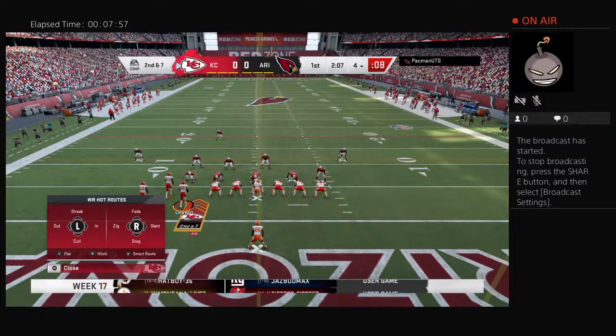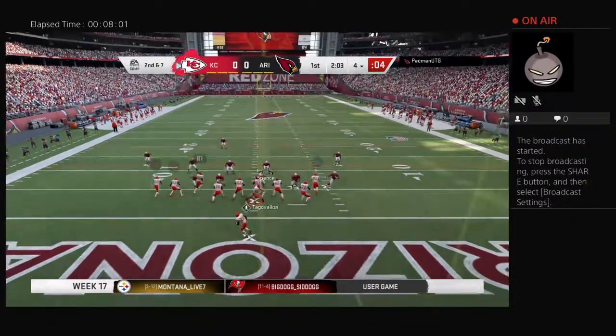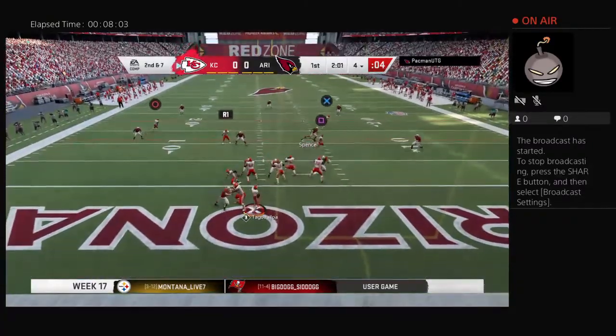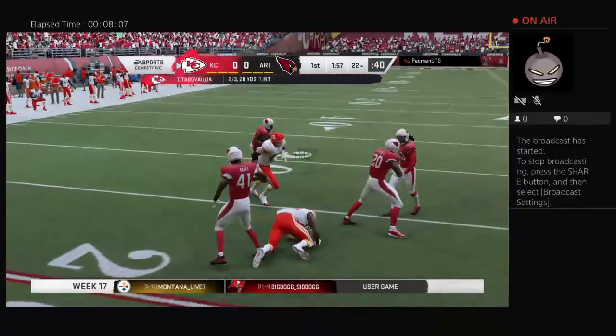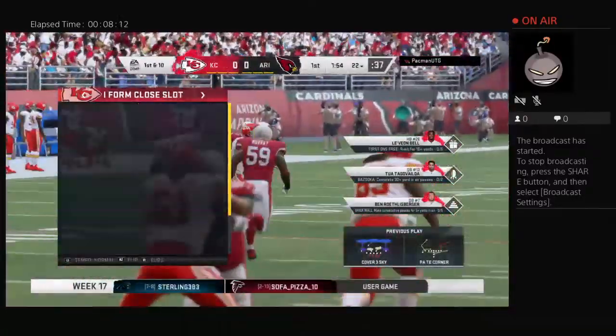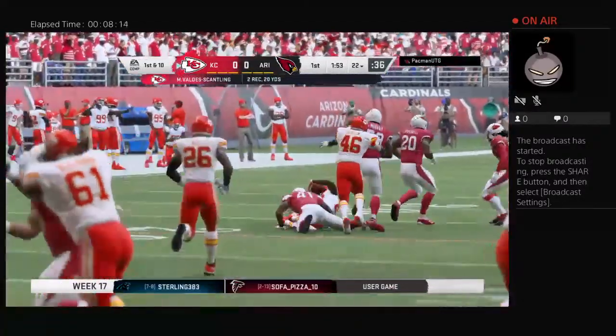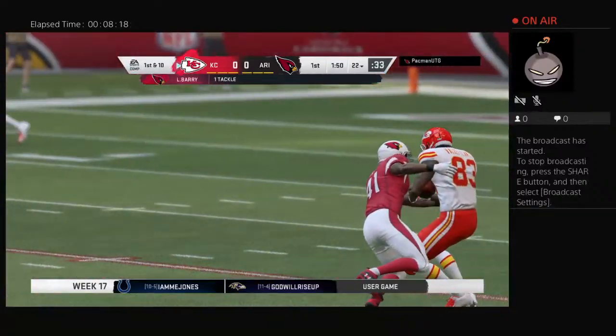Mike's 59. Watch the pass. From deep in their own territory, they look to throw. Open on the left side, this is Valdez-Scantling. And he's brought down, but not before they get it across the 20-yard line. Nice play for Kansas City, picking up the first 18 yards that time.